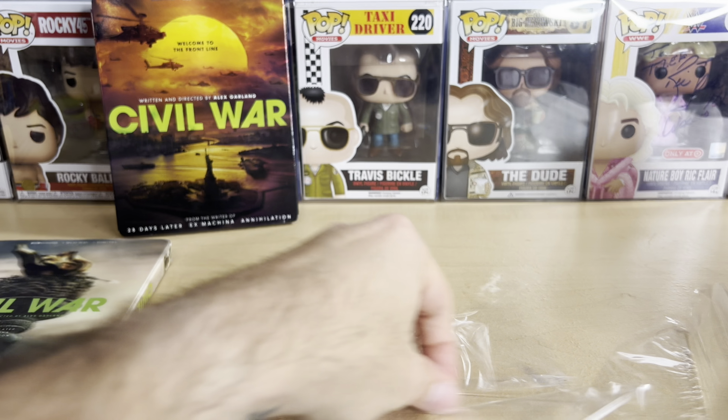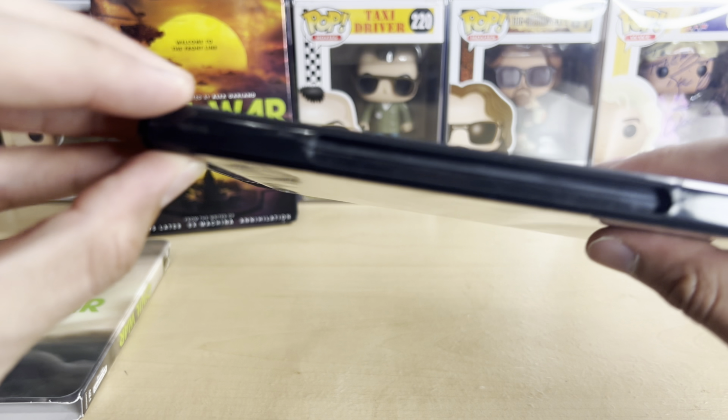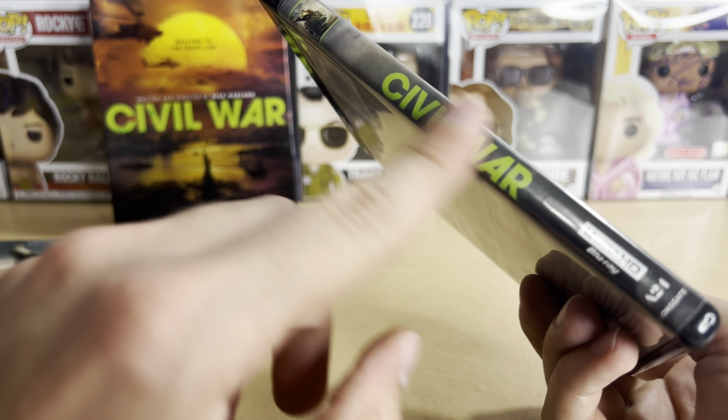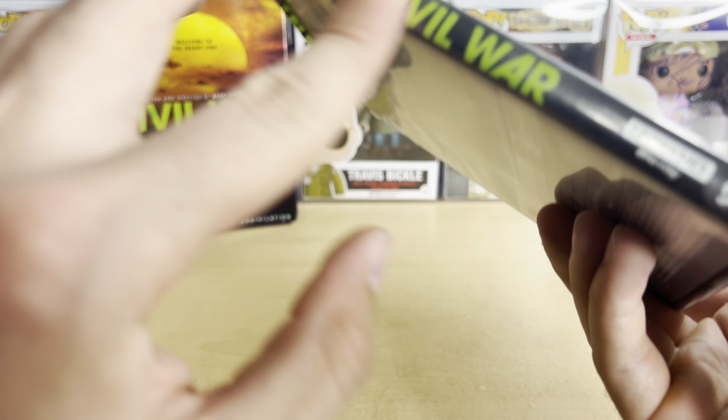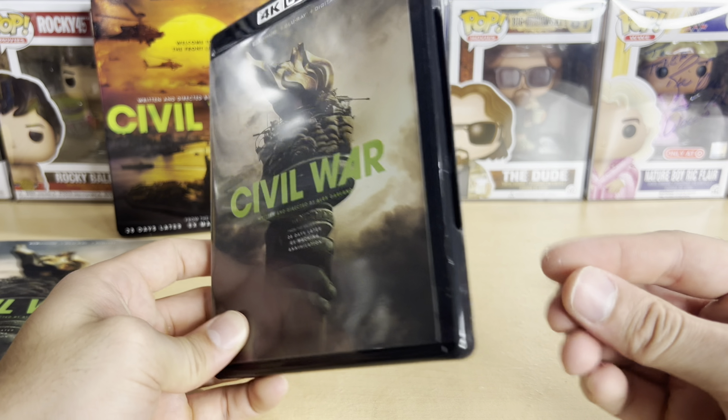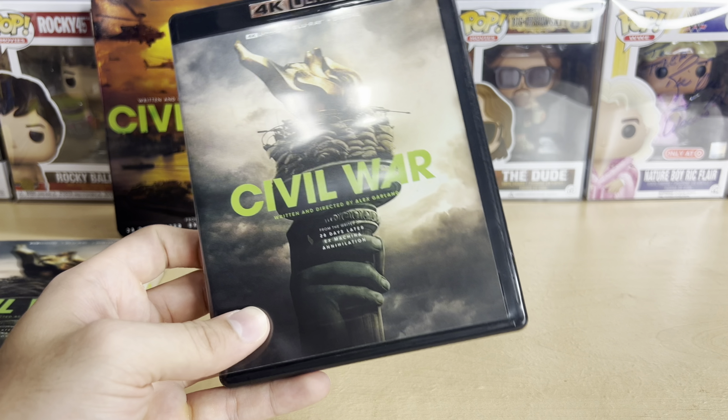All right, let's get this plastic out of the way. I hate when little pieces of it stay on the case. It's really annoying, especially on the spine. I don't have any here. Okay, that's good. So, of course, same artwork. See, look, giant piece right there. Same artwork as the slipcover.